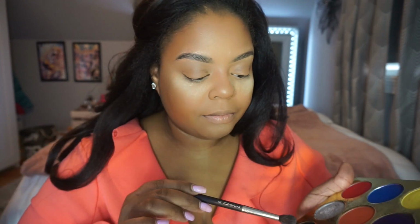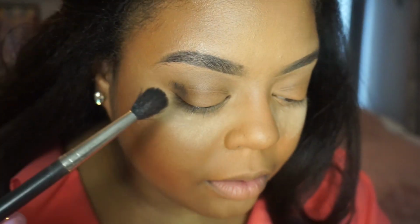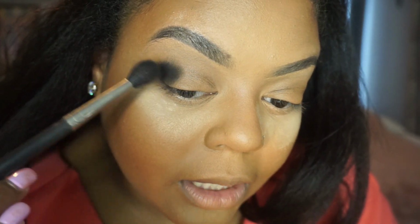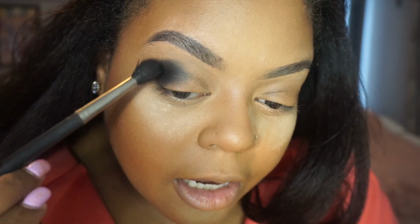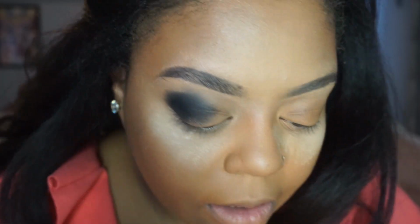So let's go in with the black right here. And I'm going to zoom into the eye so you guys can see what's going on. I'm just going to do one eye on camera and then maybe do the other eye off camera. So we're just tapping the black into the outer V first, and then we're building the black. As you can see, I'm tapping the black into the lid and working more in the outer corners of the eyelid. So I'm building it up, bringing it inwards a little bit.